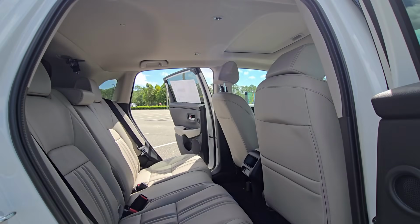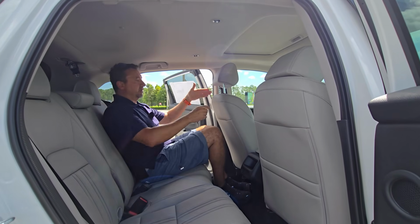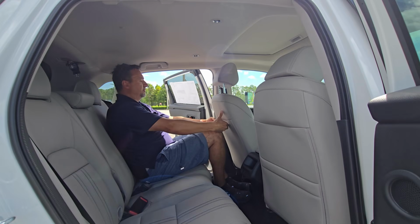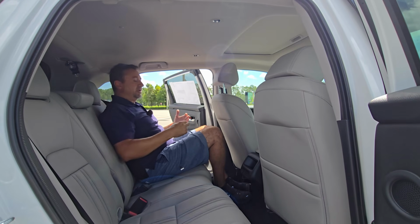Check this out, guys. This HR-V might be a subcompact SUV, but it has plenty of room right here in the back. I'm 6 feet tall. This front seat is adjusted to my regular driving position. I have plenty of room. I have probably about 3 inches of knee room before I would hit this front seat. I also have about maybe 3 inches above my head and plenty of shoulder room.